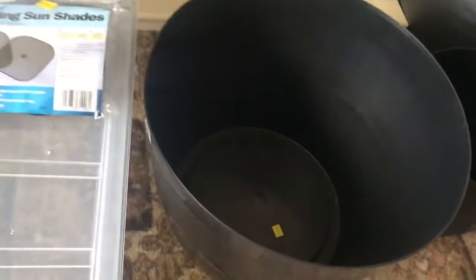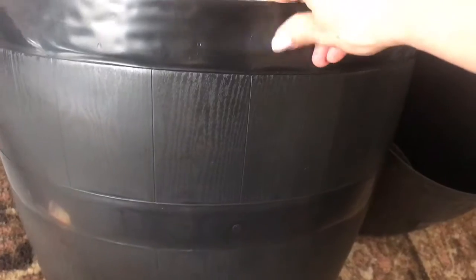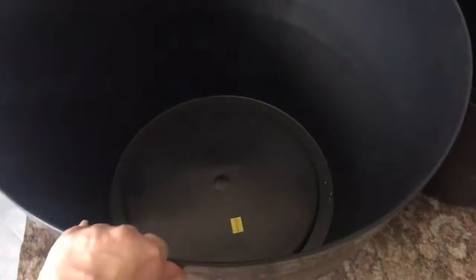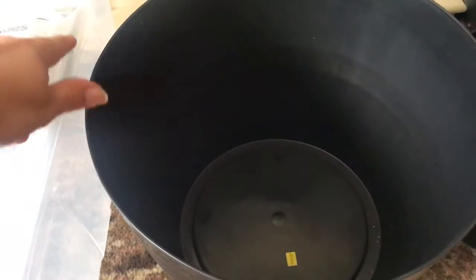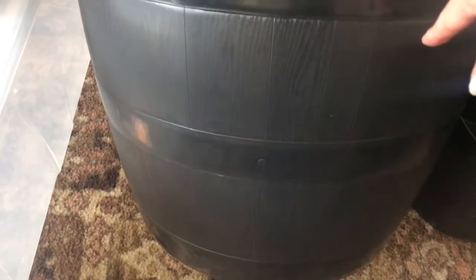I then got this really large plastic tub, and it almost looks like wood, but it's actually plastic. This was one of the largest ones. This was $9.99. No, this was $6.99. This wasn't the original one I was going for. There was another one, but we decided we liked this better, because the one that was $9.99 was roughly the same size, but it had handles. When me and hubby were discussing it, we preferred this one because it did look more like a barrel.